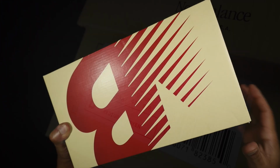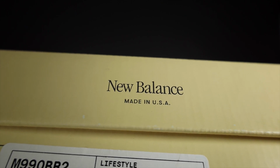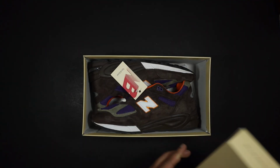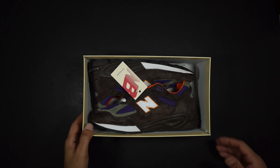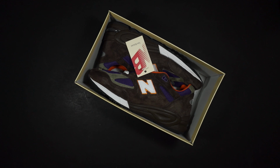What does that say? M990BR2. I'm gonna say the M means men and the BR means brown. I'm just gonna go off on a limb and say that. So this is a lifestyle sneaker, and this pair is actually kind of old school. They came out in, hold on, I'll be right back.